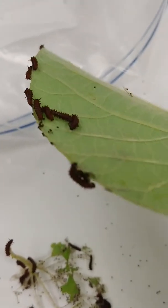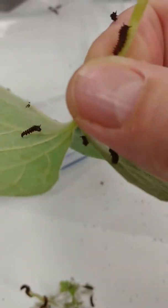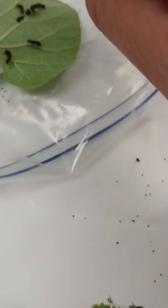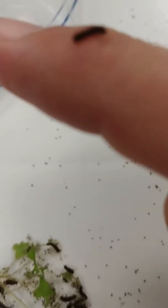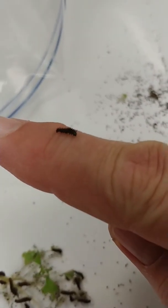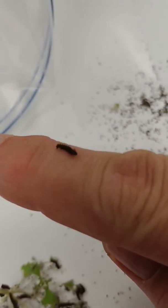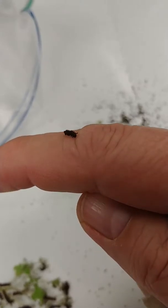So here are their compadres. This is about 3 batches of eggs, and I put them on this other leaf. There are just lots of them. They had the tiniest little molt. There's one on my finger. Okay, let's see if I can focus in on my finger. You can easily lose them if you're not careful. I'm going to back off. That guy's trucking, isn't he?